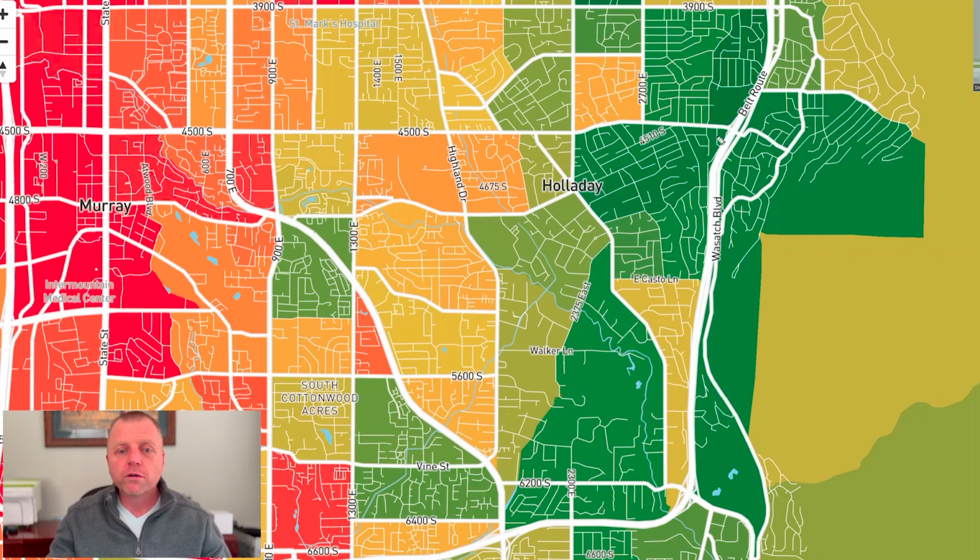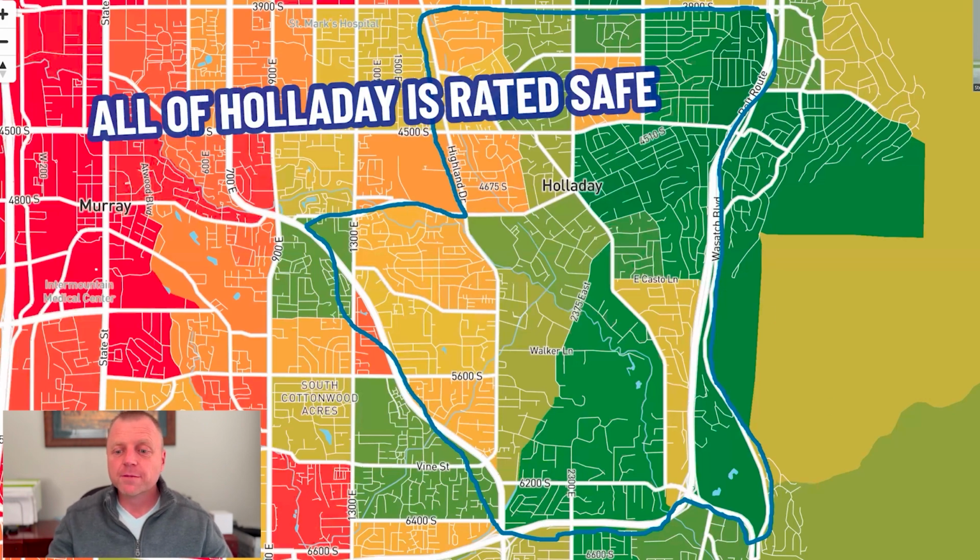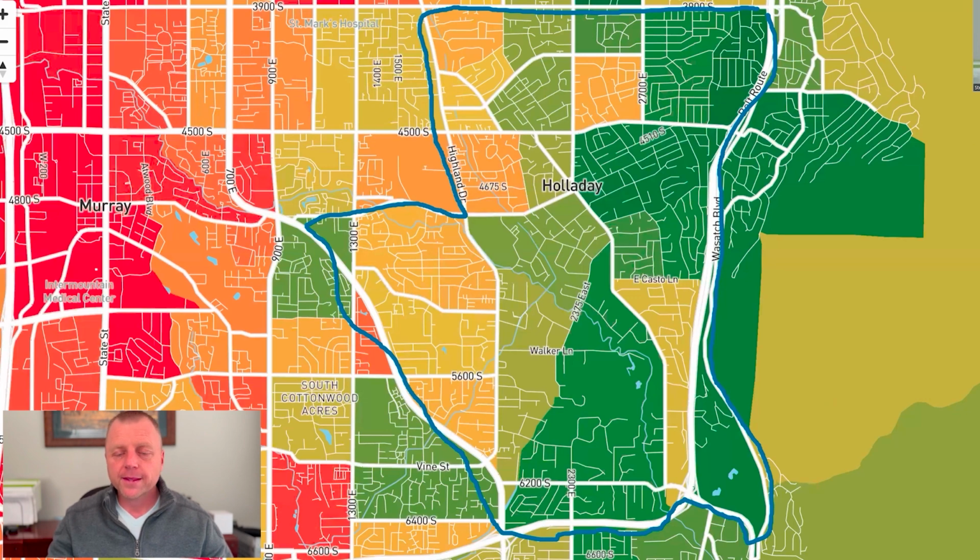And to give you a quick overview, so 3900 South, and it's always hard to draw with this map tool, but this is a rough outline of what it looks like. So I'm going around Old Mill Golf Course there, heading back north. So that's the boundaries. There's a lot of green down here where you can see Walker Lane. That's this prestigious, very high-end area, very well-known. Walker Lane, as you can see, it's dark green. It's about as safe as it gets, but all of Holladay is really rated safe. So it doesn't matter where you live in Holladay, low crime is something that you would benefit from.